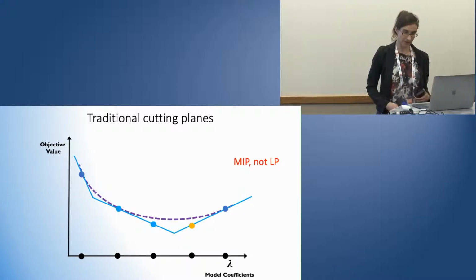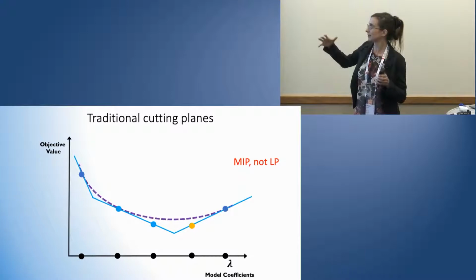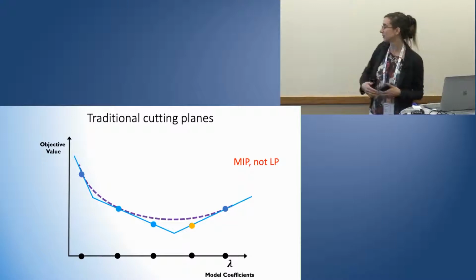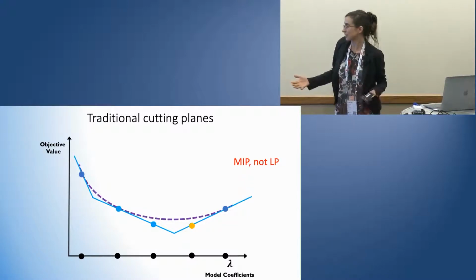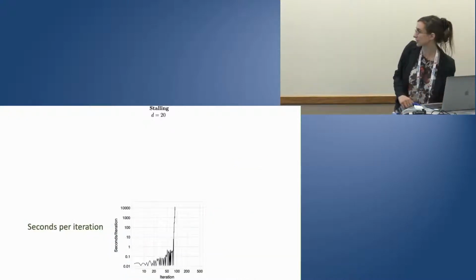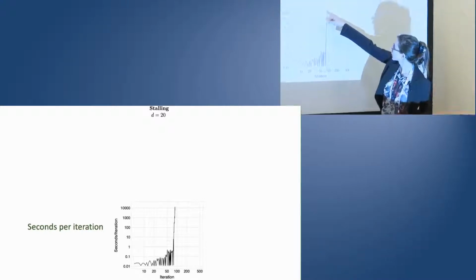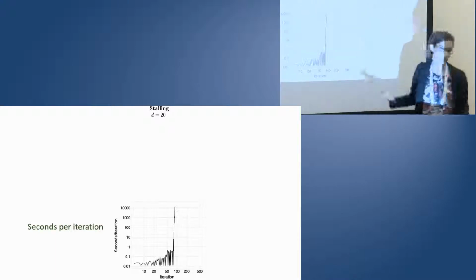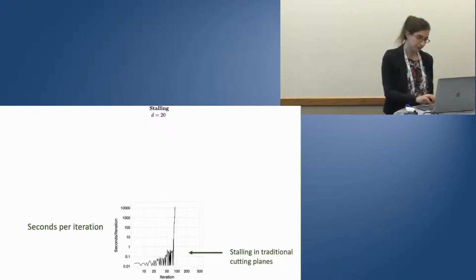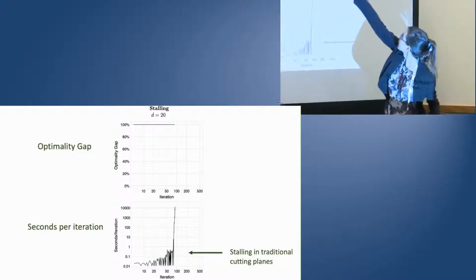And so what happens at every iteration, you're adding a cut. And so the MIPs that you have to solve get bigger and bigger and bigger and more infeasible by the second. And you have to solve them to optimality. And so after a while, no matter how small your data set is, after 200 cuts, you just can't solve the MIP, and the solver stalls. So let me show you an example of where that happens. In this problem, after about 70 iterations, the solver just choked and took over 10,000 seconds, and then we had to just turn it off because there was just nothing we could do. And this isn't even a very large problem. And the optimality gap, which is supposed to go down to 0, it actually just stayed up at 100% and never went down at all.